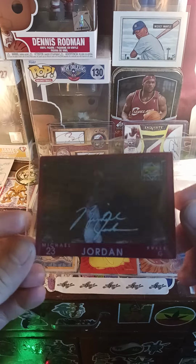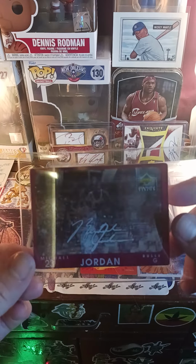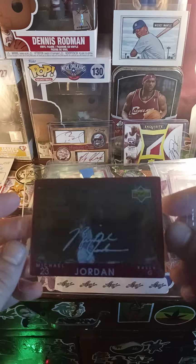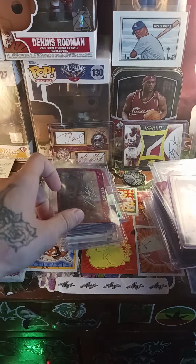This is the Michael Jordan. Normally these don't go for a lot, but I actually think this one goes for like 100. And I'm sure it'll be a difficult grade. I'm not even sure if they'll grade this, to be honest, but I'm gonna submit it.